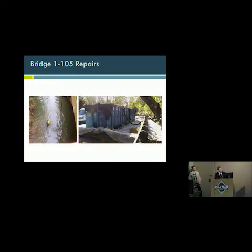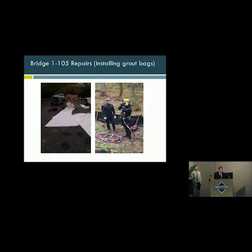Picture on the left is the diver with the vacuum, for lack of a better term, sucking out all the sediment. And the picture on the right is our containment system. We pumped all the water and sediment in there, geo-lined plastic, straw bales, and that's pretty much it. And then the picture on the left are the divers actually sewing the grout bags together, and then they would give them to the guys on the right, and they would dive under the water and hold them in place.